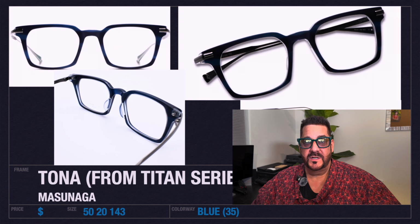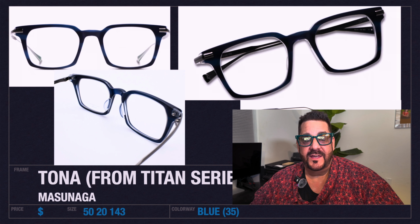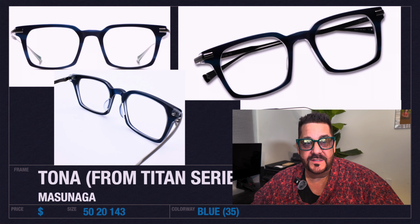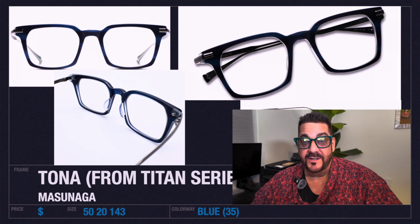They are the most comfortable pairs of glasses I've ever put on my face. So I have to mention that. The Masunaga 100s are easily the most comfortable glasses I've ever put on my face, and so they are now my standard by which I judge comfort in all glasses. They are amazing. If you don't have a pair, you need to get on the game and get yourself a pair.